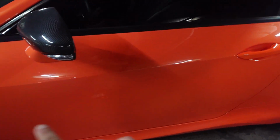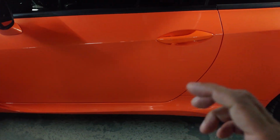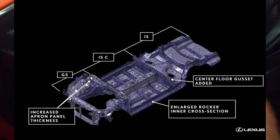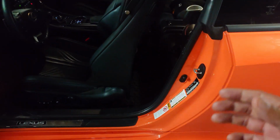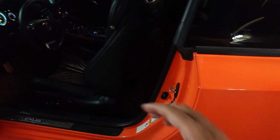So the next one was this middle section here. This middle section here is very stiff, and the reason for that is that this floor pan here has, I'll put the diagram up of the whole architecture. There are cross members running across this whole chassis, and this floor pan here is almost twice as thick. So this one was taken from a convertible, which was designed to be stiff without a roof, whereas this one has a roof, right? So there's a big difference there.